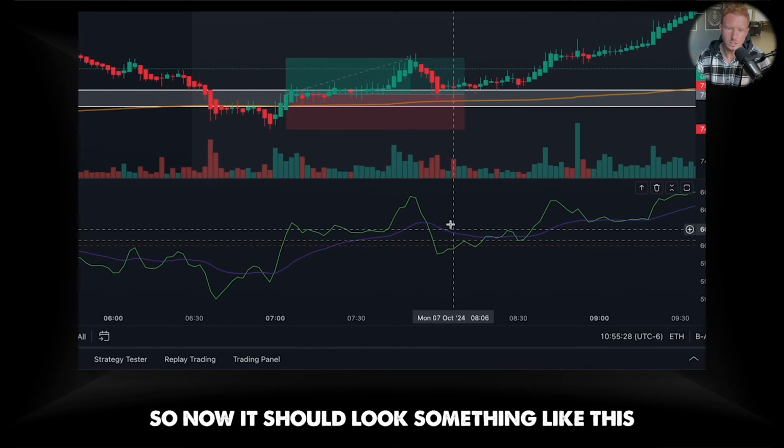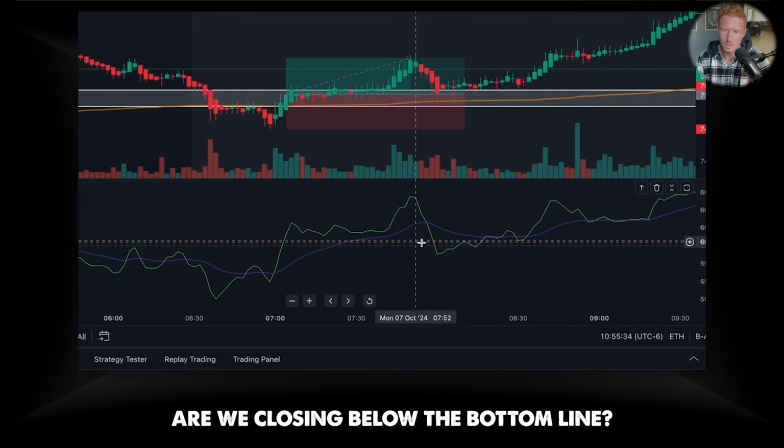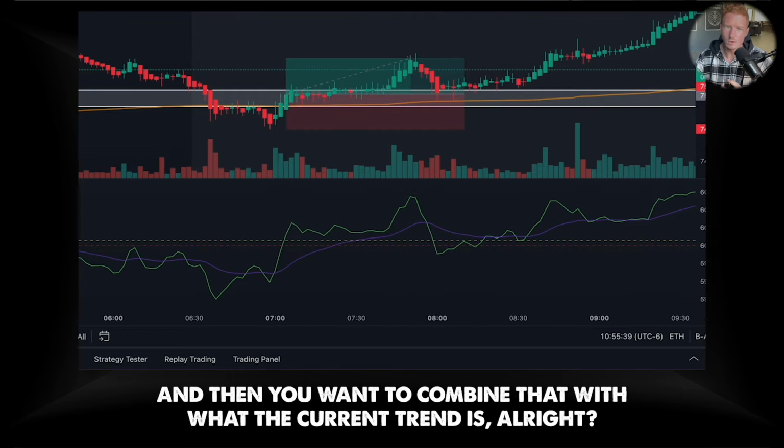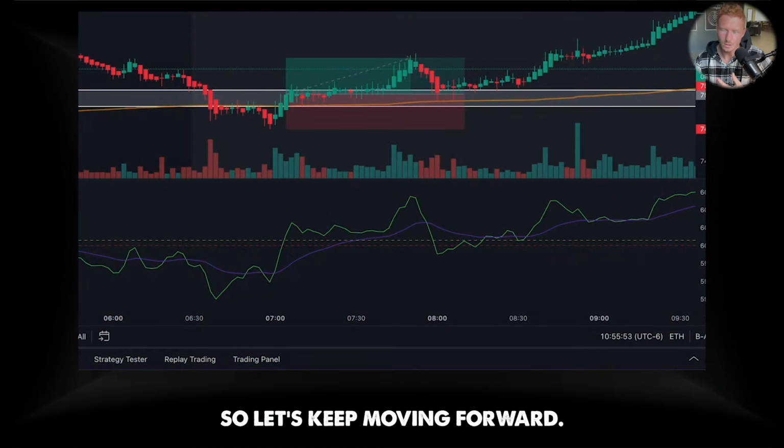So now it should look something like this, and you want to pay attention to what the green line is doing. Are we closing above the top line? Are we closing below the bottom line? And then you want to combine that with what the current trend is, right? And that's where it starts to work really well. So let's keep moving forward.